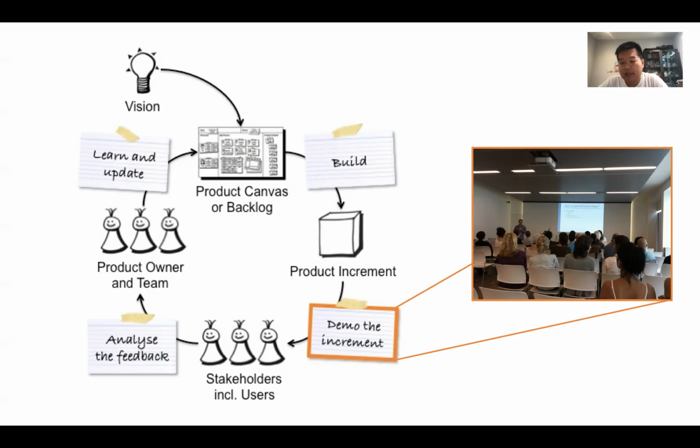Again, this is similar to the Scrum I talked about before. It's a moment that you do not want to mess up, because that shows your progress, your performance, and everything. Sometimes internally in the company, you also have opportunities to do demos for the whole company, sometimes the whole bigger team or bigger department.